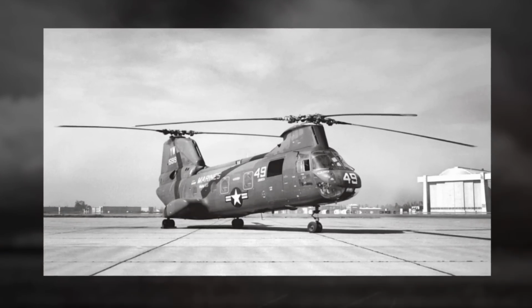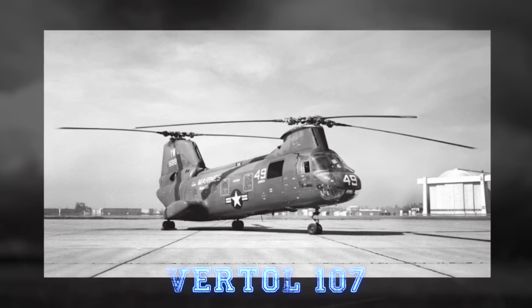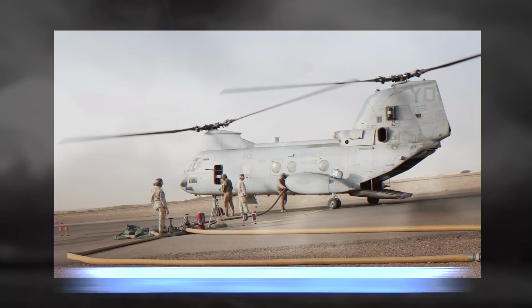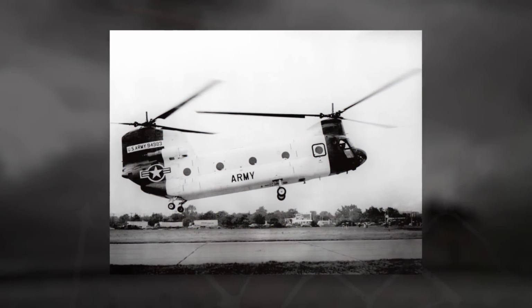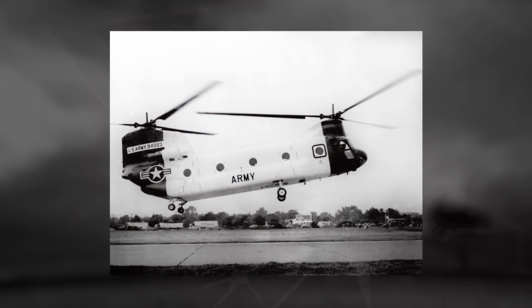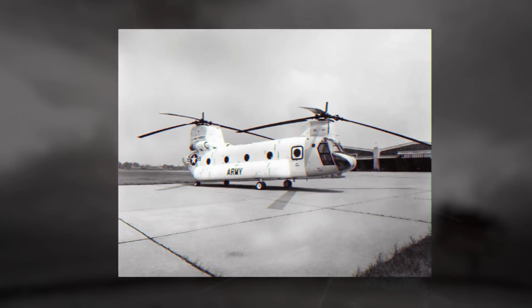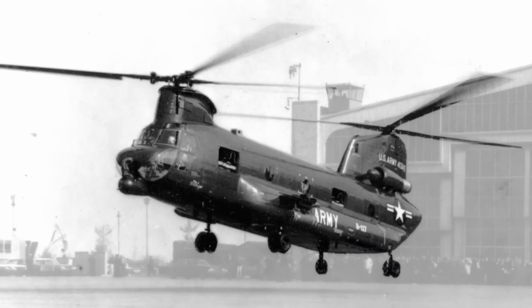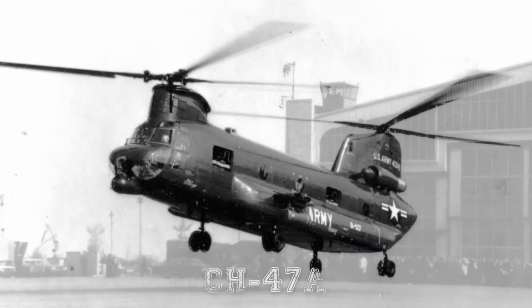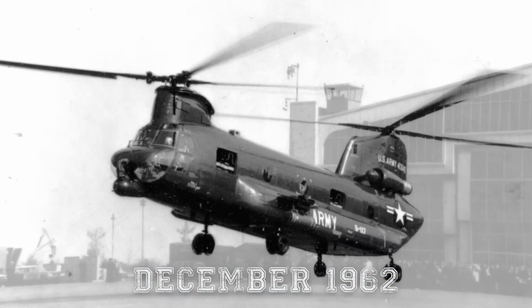When looking for a transport helicopter back in the 60s, the US Army was interested in the Vertol 107, which became the CH-46 Sea Knight. Towards the end of the decade, it decided to pick up a much bigger project, one that had been under development since 1956. This was the prototype Boeing Vertol Model 114 Chinook. Following this was the original Chinook, the CH-47A, which reached the US Army in December 1962.